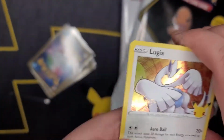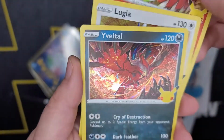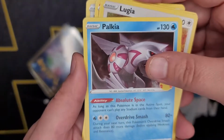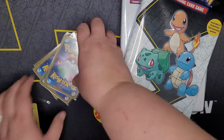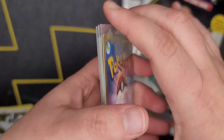Cool. So we have a Lugia. Gorgeous. Oh, yeah. Ho-Oh. Yveltal. Dialga. Palkia. And back to the Lugia. That's for sure. The regular set items we got. And... cool. I actually haven't seen these, so I'm very excited.